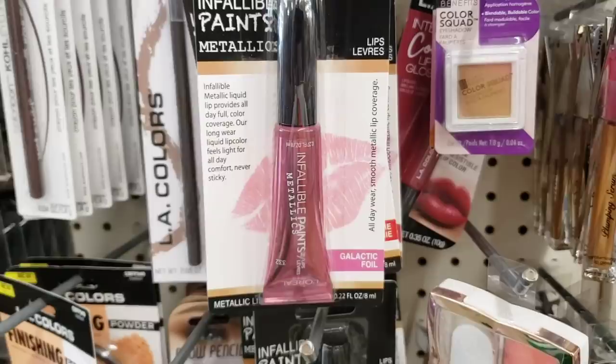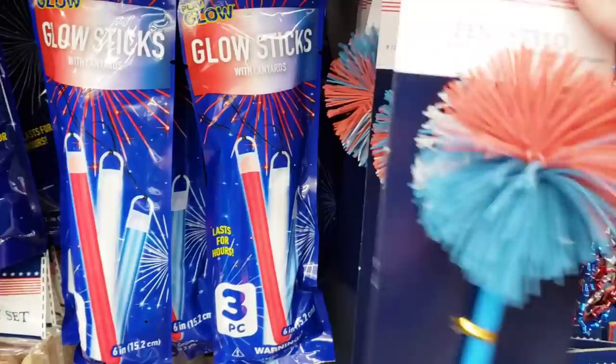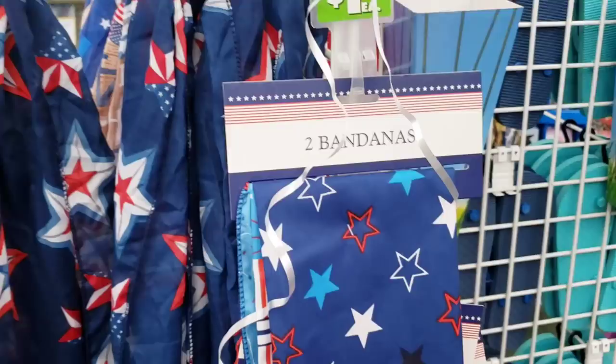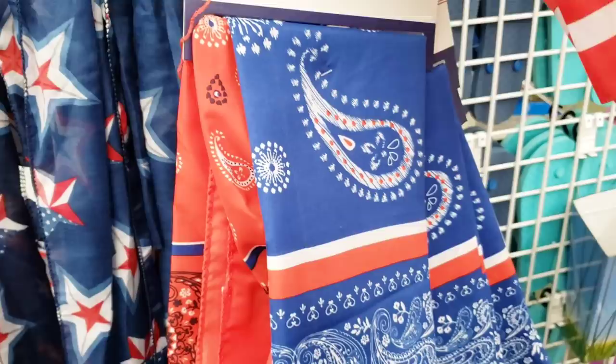Here is a, is it a Couche Ball pen? Is that what it's called? Couche Ball? I think that's what they're called. I loved those back when I was little. So they had different colors. Here's some bandanas. You get two per pack. Again, these are hanging up on the little plastic strips. Cute.